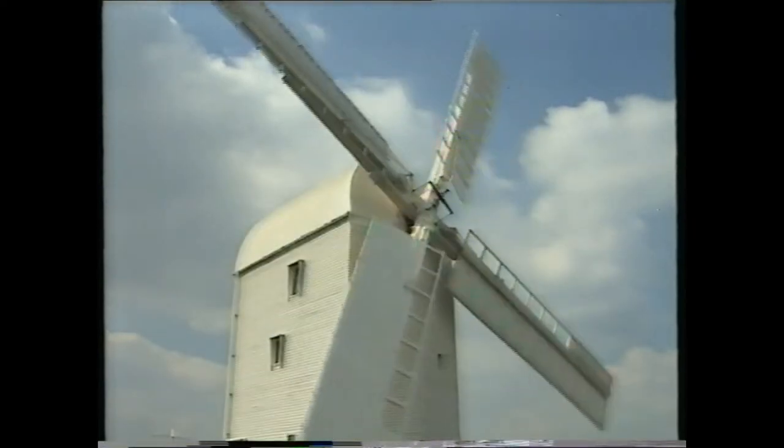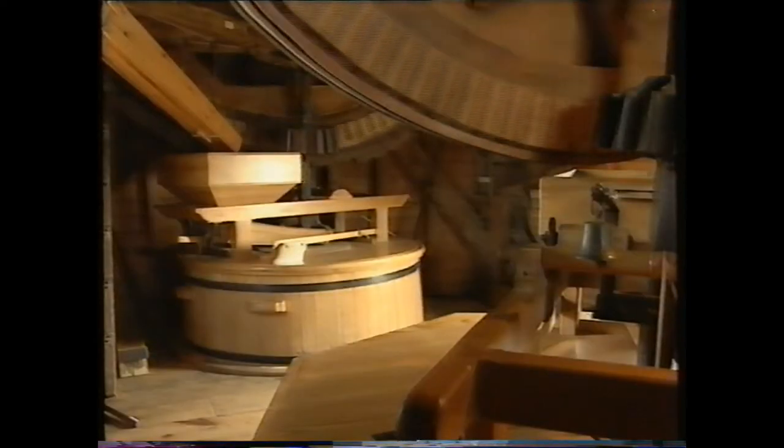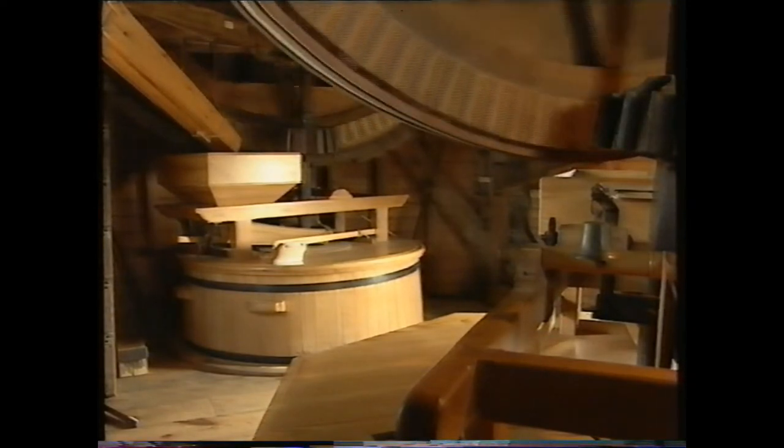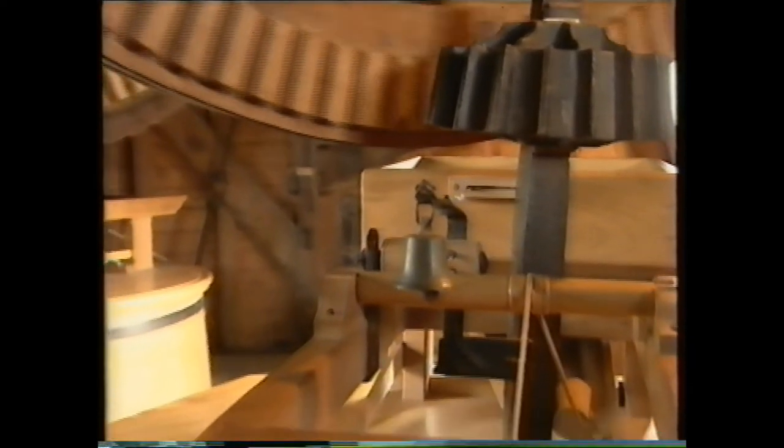The machinery of a post mill is fairly simple. The wind shaft is the central axle which carries the sails and turns the brake wheel. This engages with the stone nut and drives one pair of millstones. The wind shaft continues to the back of the mill, where it turns a second wheel, the tail wheel. Here there is space for another pair of millstones.